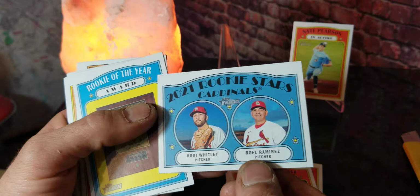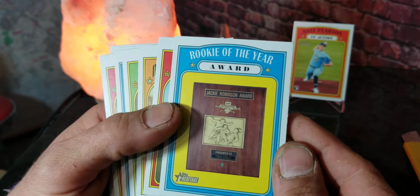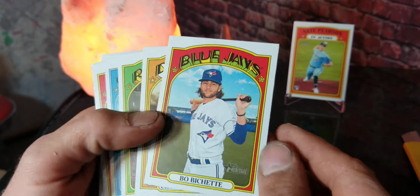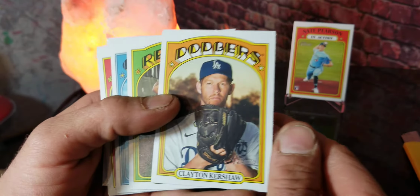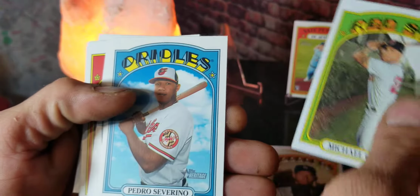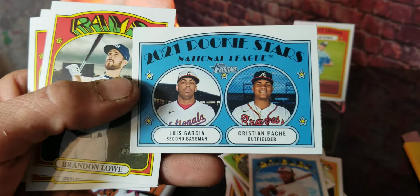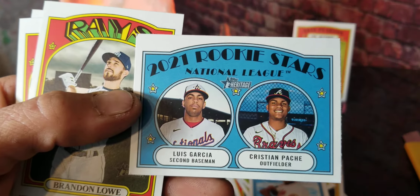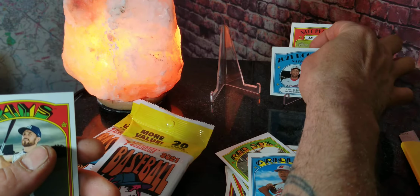Got Cody Whitley, Roel Ramirez. We got a Rookie of the Year award card. That's pretty cool. Bo Bichette. Nice little Bo Bichette right there. We got Clayton Kershaw. Michael Chavis. Pedro Severino. Who we got? We got a Christian Pache and Luis Garcia rookie stars card, guys. That's pretty cool. I'm going to stick that Pache right over there.